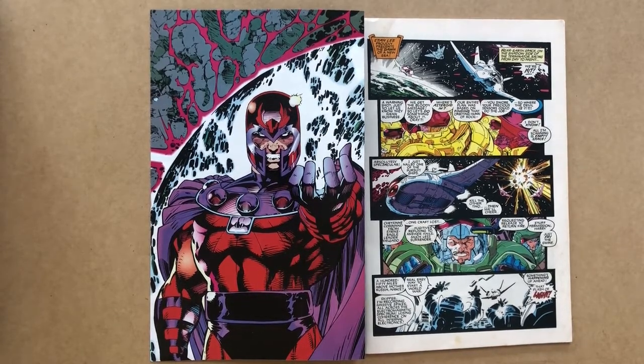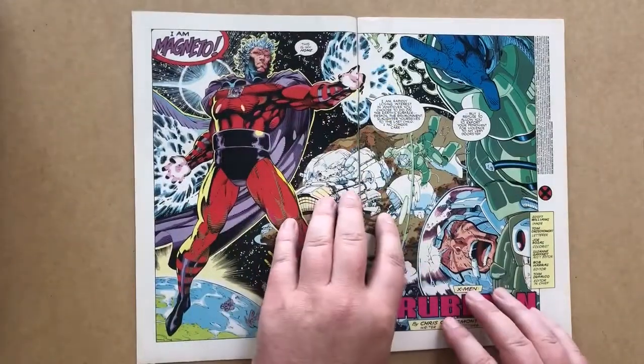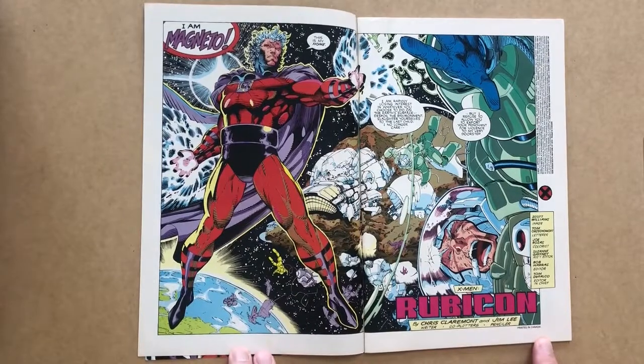So I'm just going to go very quickly through the pages here and the plot. Basically, the comic opens in medias res with 2 groups racing to Asteroid M, which is Magneto's home in orbit above the Earth. And Magneto intervenes, and here he is in this glorious 2-page spread.